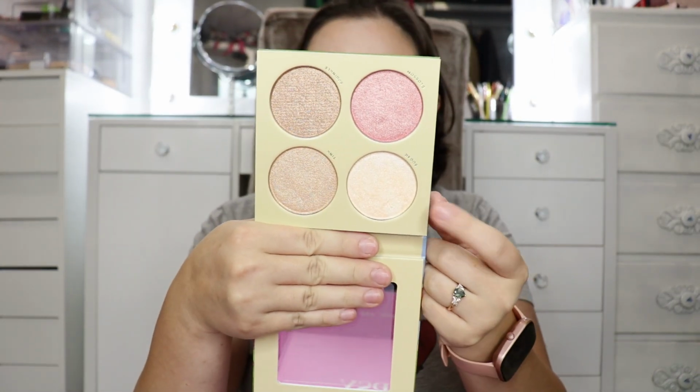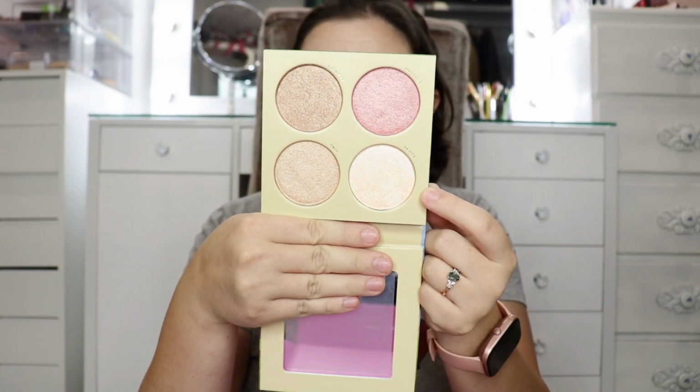So I use Sugar, and that is the really beaming one. I'm assuming they're all pretty beaming. I'll swatch them. But yeah, I was super impressed. I'm still impressed. I was like, holy crap. I don't know, maybe it's just the highlighters that I've been using recently, but man, they have not been this beaming. The ones that I've been trying recently are the ones I've been getting in boxes.